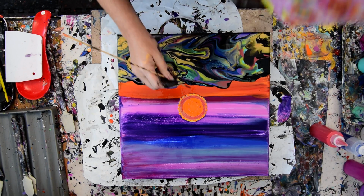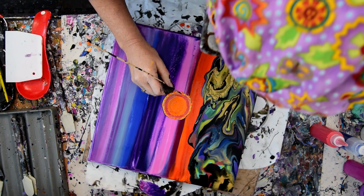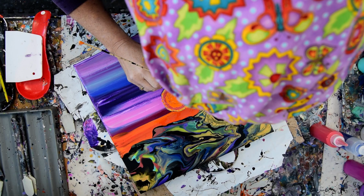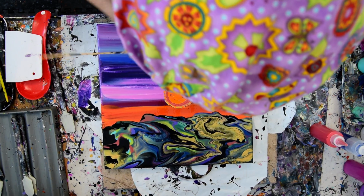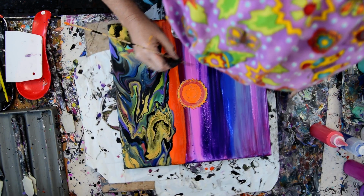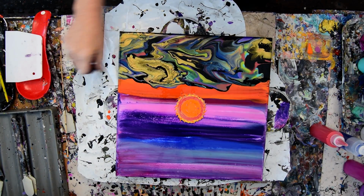Question is, is my skewer clean enough? My hands are black. Do my typical strange little saw blade sun without dragging up too much of that blue. I kind of want it hotter. I kind of want a darker color, orangey red in there. I could just put the magenta in there. That might be kind of neat. I like it. Let's try the magenta.